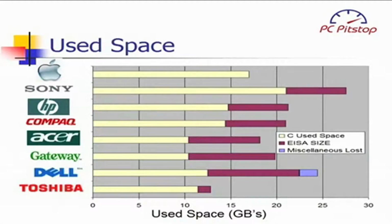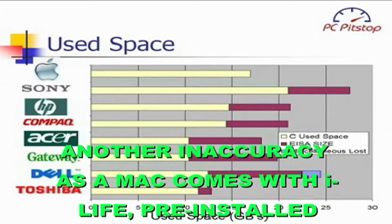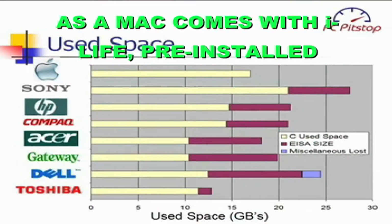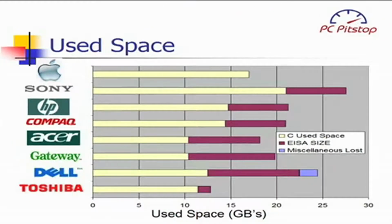Another objective measure of bloat is disk space used out of the box. Sony tops the scales with close to 30 gigabytes of used space. Dell users should count on losing about 25 gigabyte, and Apple comes in at the back of the pack at 16 gig.